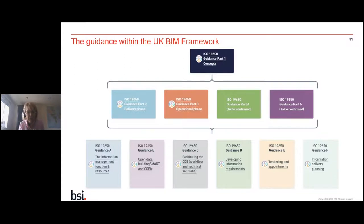We then have guidance parts A, B, C, D, E, and F, and those guidance parts pick up on common themes that run throughout part one and part two. So information management requirements, for example, planning for information delivery. So the guidance is free to access, and I would really encourage you to visit the website to see that.